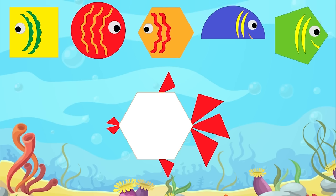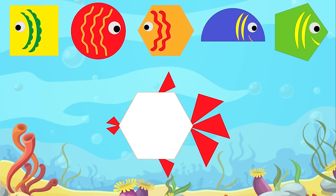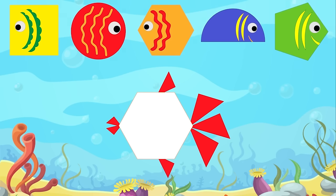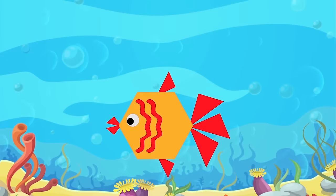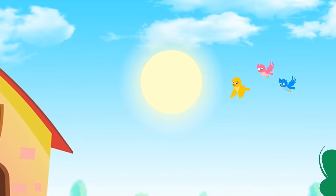Last one. Which one belongs on this fish? Putting all the fish together.